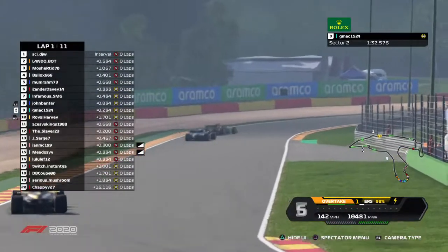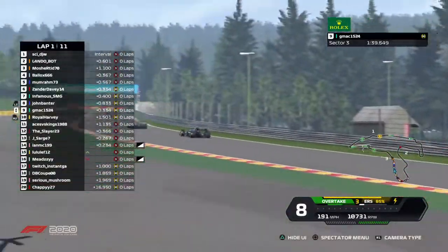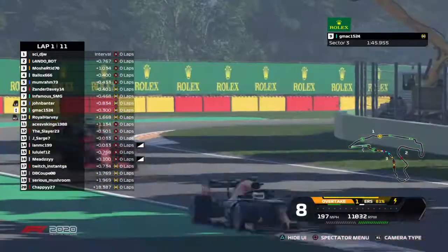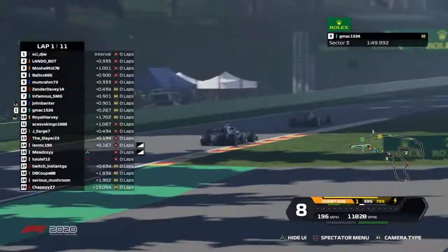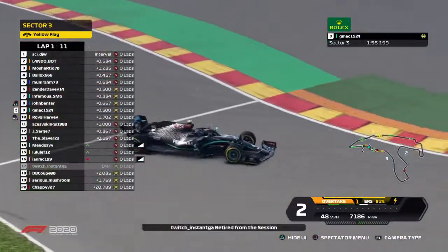G-Mac on the mediums is also right on the back of John Banter. He's got his ERS set to overtake, so trying to make a move here on lap 1. Infamous, his teammate, who had a strong round last week with the Abu Dhabi and Vietnam great races.